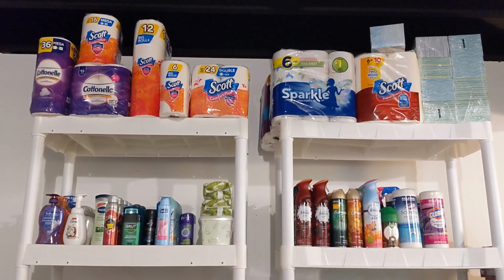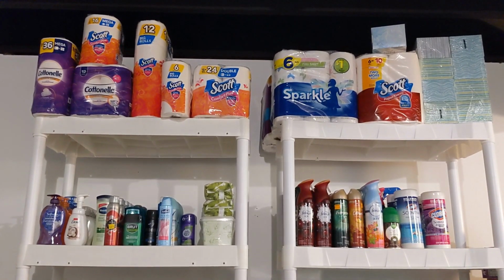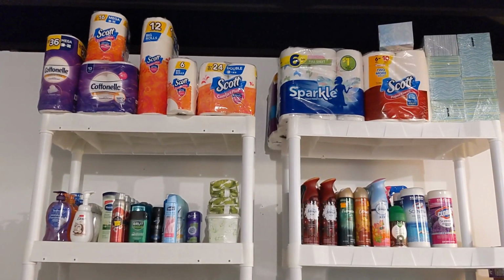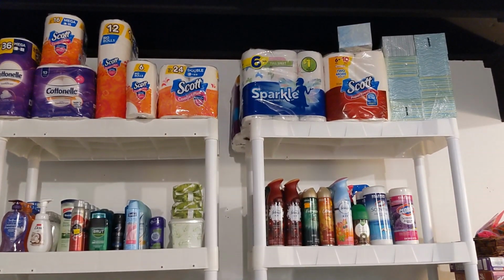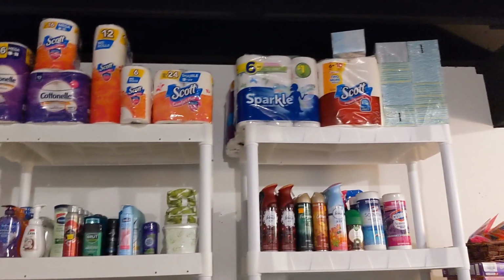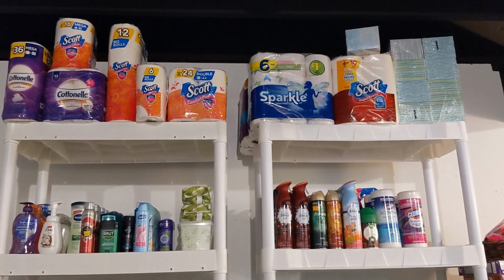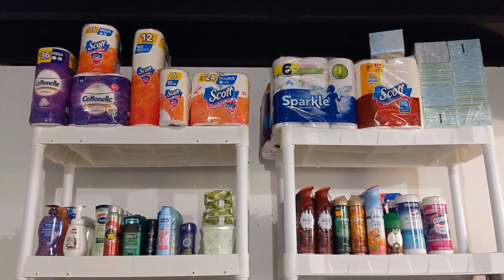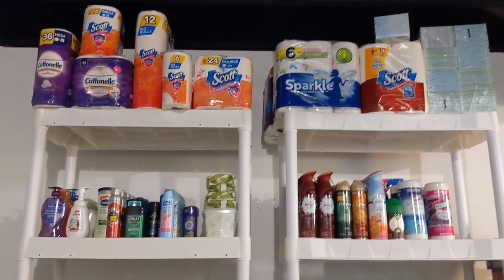So starting at the top, we keep our paper products up there just in case, like our basement floods or something, we don't lose all of our paper products. So we've got the Cottonelle and the Scott. We've tried to keep paper towels and tissues on one side and the toilet paper on the other. So it's not the biggest stockpile in the world, but it'll definitely get us through for a while. Although we won't be couponing, it looks like, anytime soon, so we'll have to be sparing with that.